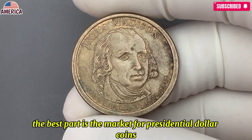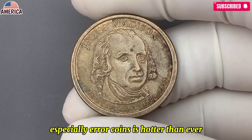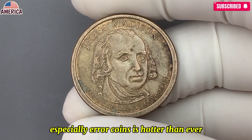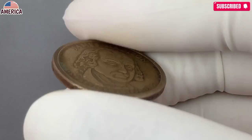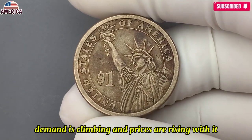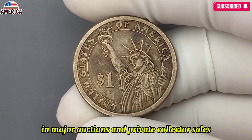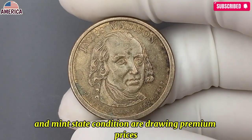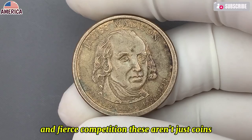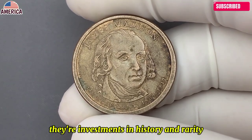The best part is, the market for presidential dollar coins, especially error coins, is hotter than ever. As more collectors focus on this relatively recent series, demand is climbing and prices are rising with it. In major auctions and private collector sales, coins with clear edge errors and mint state condition are drawing premium prices and fierce competition. These aren't just coins, they're investments in history and rarity.